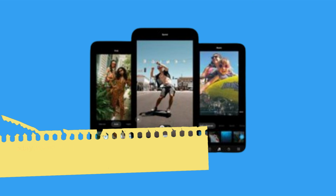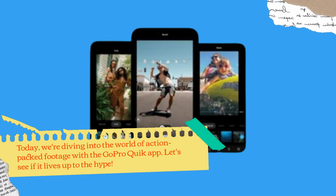Today, we're diving into the world of action-packed footage with the GoPro Quik app. Let's see if it lives up to the hype.